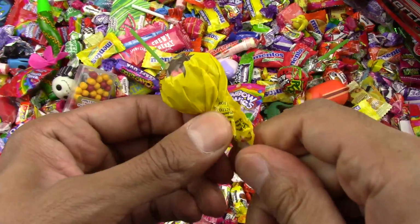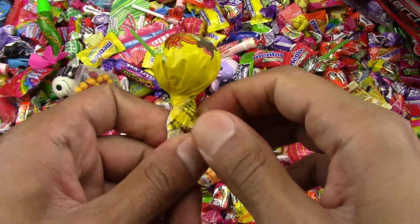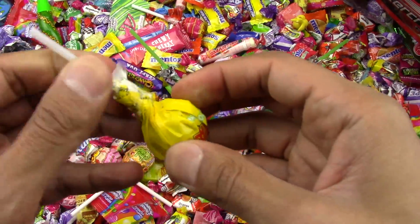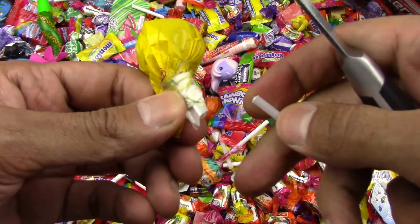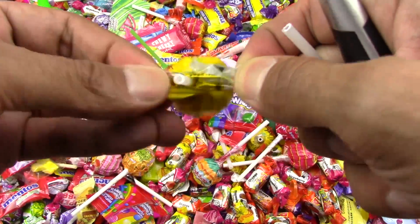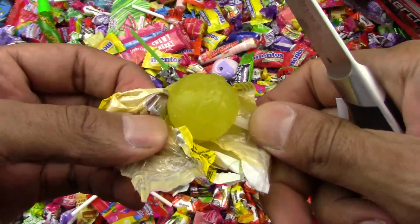We going on a trip with the little rocket ship. It's like paradise. My candy's not nice. It's not opening. That's why it's not nice. Okay, I'm gonna get the scissors. Oh, the stick just broke. This candy's not nice. It's not so paradise. Let's try it anyways.